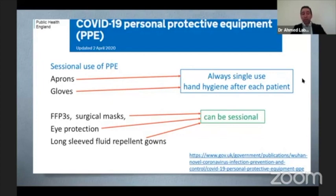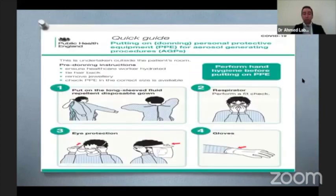So as you can see, aprons and gloves are always single use, never more than one patient, with hand hygiene after every patient. And then FFP3s, eye protection, visors or goggles, and the long sleeve gowns can be sessioned. They can last for the whole session. You don't need to change them between patients.